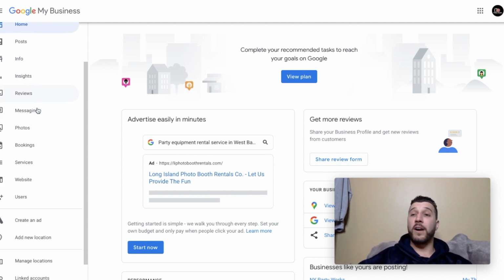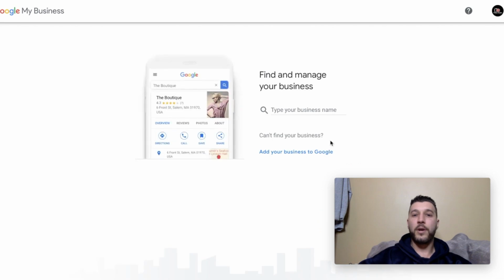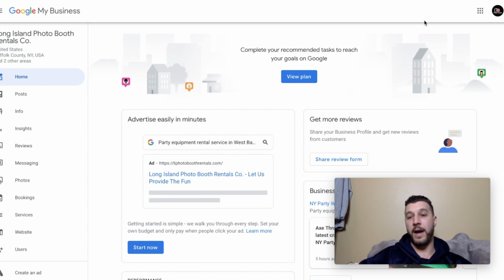And if you don't see a verify button, look over here on the left to where it says add new location. If you click on this, add new location, you're going to see your location, or you could type it in, type your business name in, and it should pop up where it says verify now, and you want to verify it. But most likely when you log into your account and you go to these blocks and you click My Business, you're going to see a button that says verify now. So you click that verify now, you put that verification code in, and you click enter, and now you're verified.